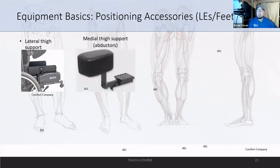Medial thigh supports, they'll call them abductor pads. In the old days, they called them pummels. Again, not a weight-bearing surface. Do not use these to keep people in the chair. I cannot say that enough.